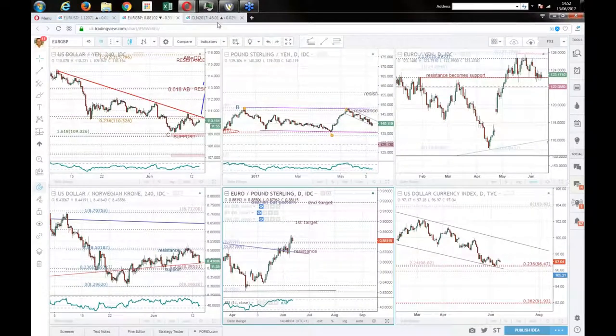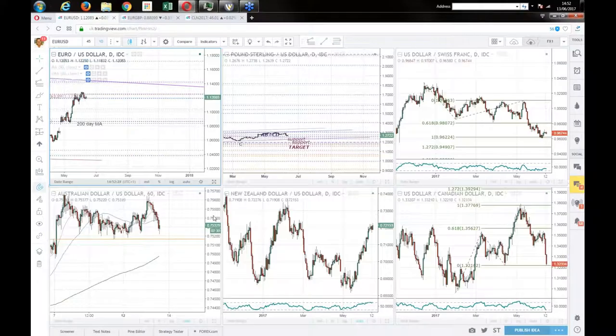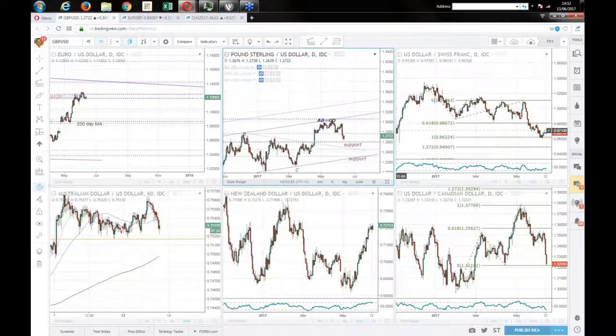Right. And provided they don't all go... The euro has been much stronger than the others. And so as long as cable doesn't join the party, that should keep the dollar index in about the right place as well, yeah.